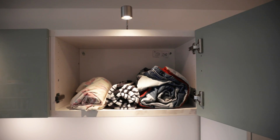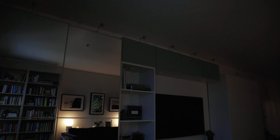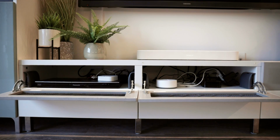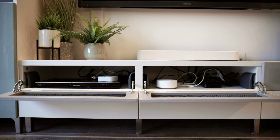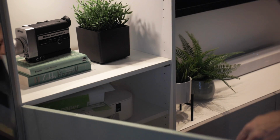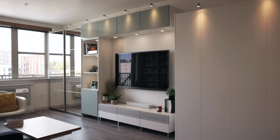All that type of stuff can stay hidden, but the cabinets themselves are decor. They actually add nice ambience to the space. Also, the lights underneath make it nice and cozy. And all of these cabinets allow us to hide all of the electronic stuff, because I love tech and I love electronics, but I don't want to look at it. So it allows us to have everything we want, but keep everything hidden and still have a nice entertainment center.